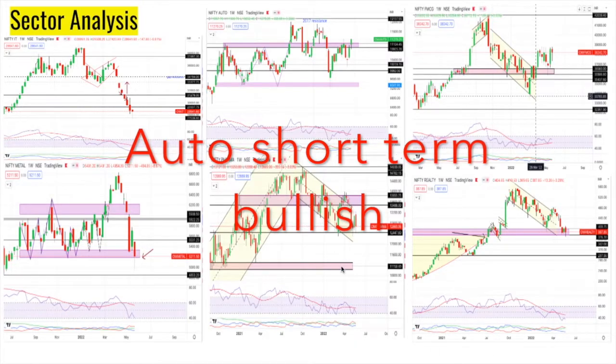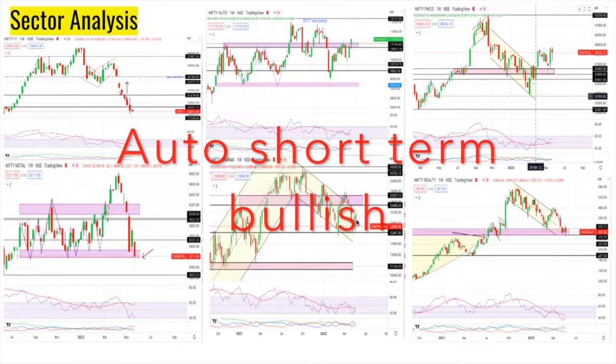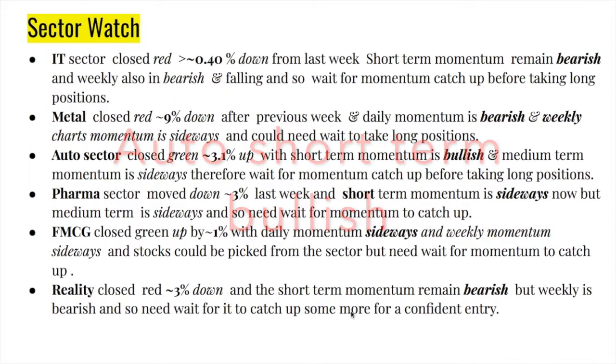If you see the pharma sector, it has taken a support and then bounced up, but is still facing a lot of resistance on the momentum side. You can see a red bearish candle that has formed. What we said about the support in the weekly time frame is sideways itself, so overall sideways momentum is what you see for the pharma sector. Auto is a bullish and bearish mix, and short term bullish. Metal bearish, IT bearish, you have already seen that.